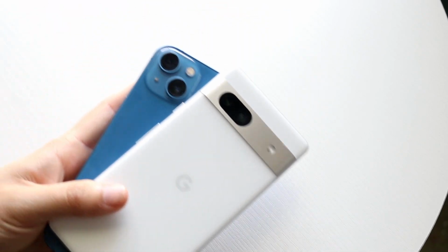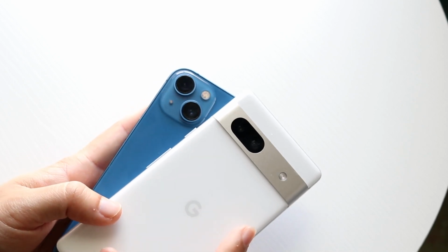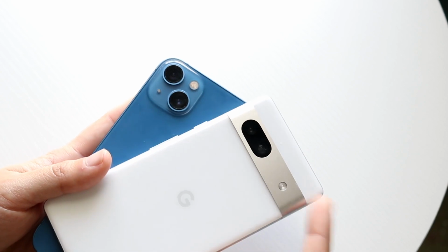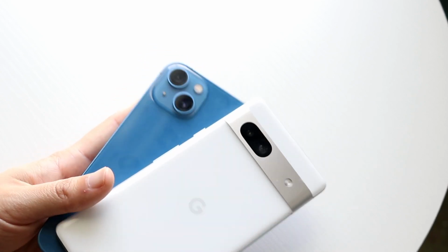Now, in terms of the camera quality, like I said, both have a dual camera setup on the back. So wide and ultra wide cameras, you can do 4K at 60 on the back. You can do 4K at 60 on the front of the iPhone 13, but you can only do 4K at 30 on the front of the Pixel 7a, which is still more than enough. Like, we're kind of nitpicking as of this point.